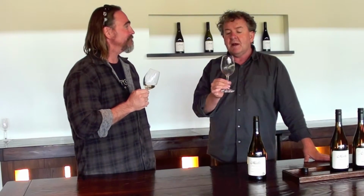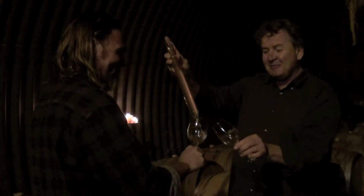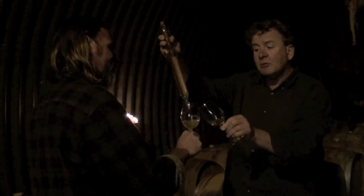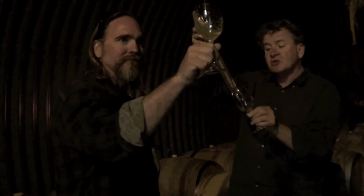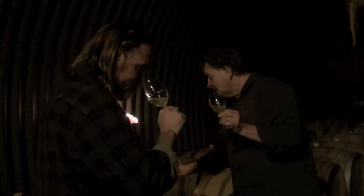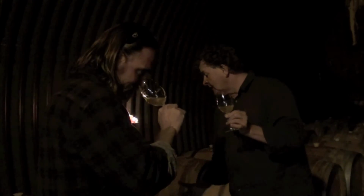Cool. If you want, we can go and taste a couple out of the 15 out of barrel in one of the caves. Sounds good. Well, let's go to the caves. As you can see, it's slightly moved, so what we're doing is bringing it through and giving it a stir. Because it's wild yeast, it often takes a bit longer to finish, so it'll still be slightly sweet.